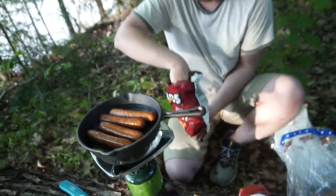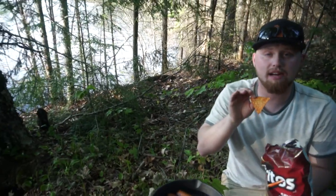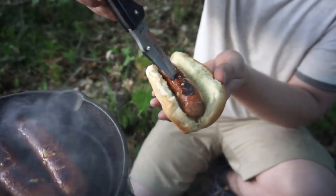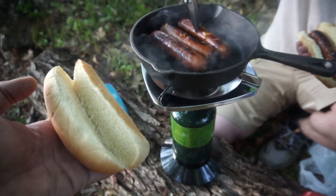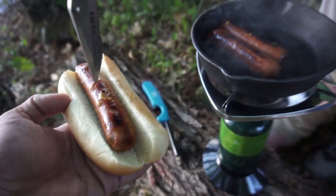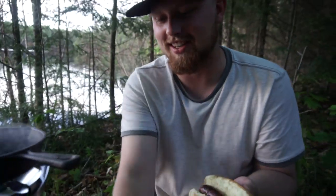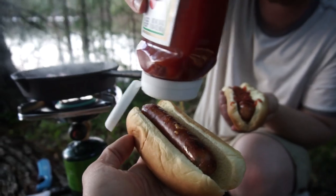We're gonna be munching on those. A lot better than Ruffles, let me tell you. All about the delivery. Do not drop them. There we go. You got a bun? Oh yeah, I'm ready. Oh baby. These are looking real good. Ketchup on them wieners. Cooking lakeside. Got the truck tent all set up.